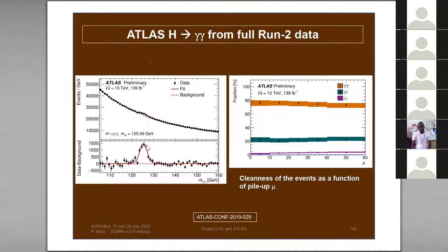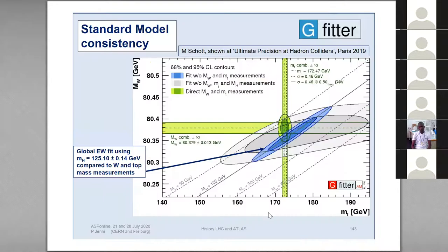Similarly, this is the peak for the Higgs into two photons. I think there is no doubt anymore. And again, from that, for example, CMS has extracted a similar precision of the mass measurement. I said that it's important to measure well the mass of the W and of the top, and then check for the consistency of the Higgs mass measurement. In the standard model, they should all agree. You see here the different lines which would correspond to different Higgs masses. And indeed, I think there is a very good agreement at the level of one standard deviation.